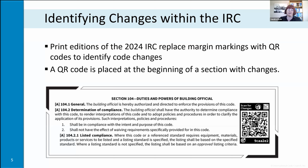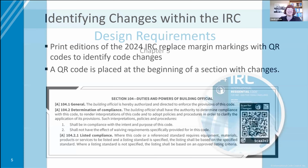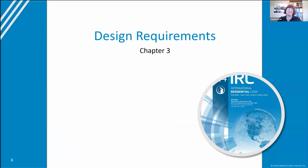So most of the code text is black, and then where it changed for 2024 will be blue. So that's probably the easiest way at this point if you have a paper code to do and just kind of skip the QR codes, but they're there as well. As far as our black bars that were the margin markings before, they are not in the 2024. They may end up being in the 2027. That hasn't been decided yet.